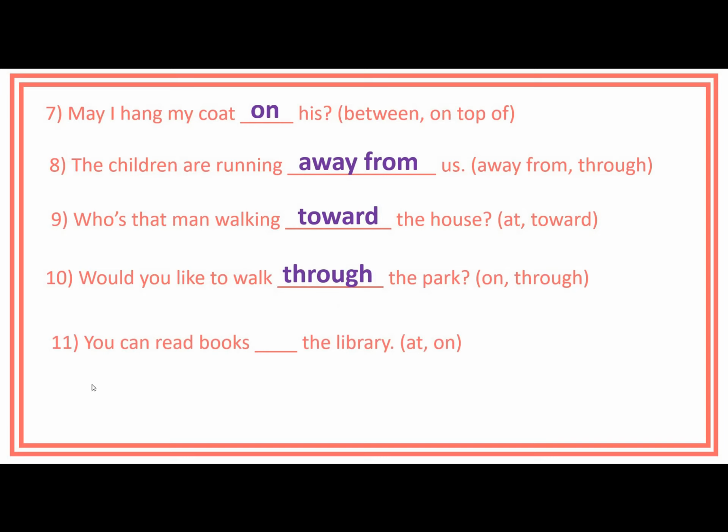Number 11. You can't read books blank the library. Prepositions inside the bracket are at and on. Answer is, you can read books at the library.